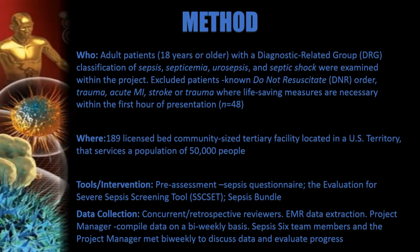The most important things for us were implemented within that first 3 hours. Then those patients were followed by concurrent reviewers or retrospective reviewers. And what they did was basically go through the charts to make sure, did we follow the process of implementation of the sepsis bundle? How are we progressing with this patient?